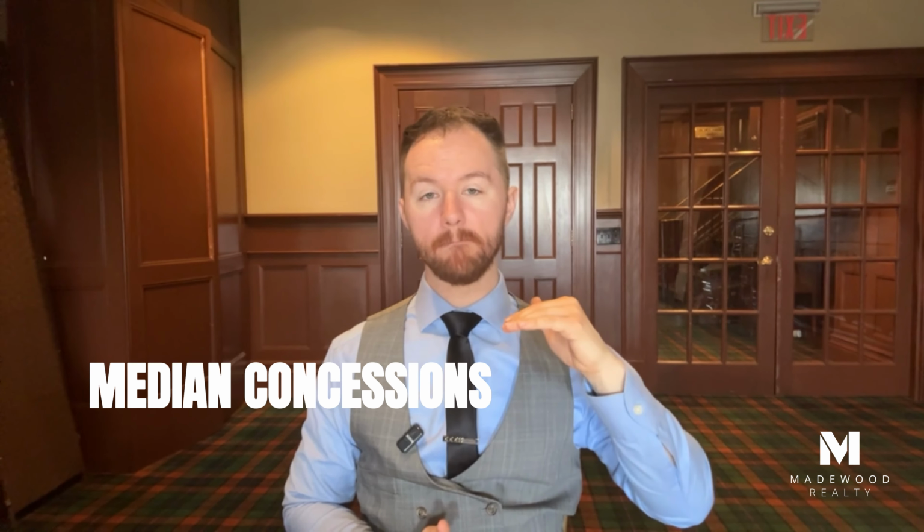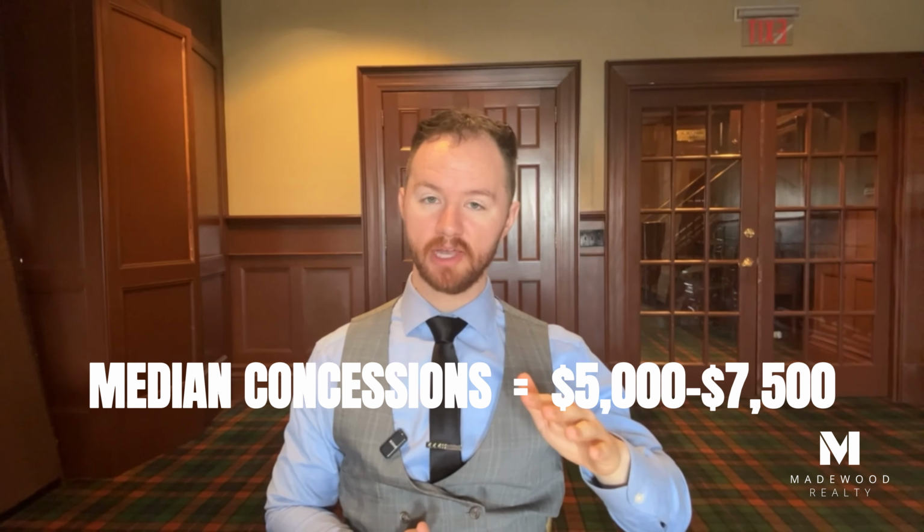Because selling your home is going to cost money. You're going to have to pay for representation, there's going to be negotiations, and there's going to be concessions to the buyer. What do I mean by that? I mean that in our market in South Baton Rouge, the median concessions is somewhere around $5,000 to $7,500. This means that most sellers, median, between 40 to 50% of them gave up $5,000 to $7,500 toward the buyer's closing costs, prepaids, etc., etc.